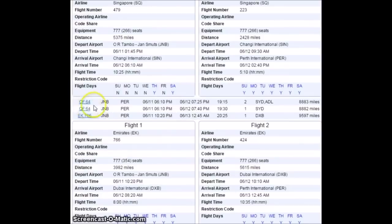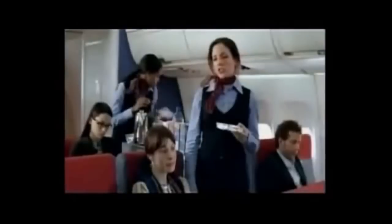You'll see a lot of these QF-64, Qantas 64, all of those are fake. Those are all to Sydney. The first flight is to Sydney, 6:10 p.m. You'll see all of them are leaving at this time. So whatever the rest of the flight is, doesn't matter, because the first flight part is fake, so this is a fake listing.